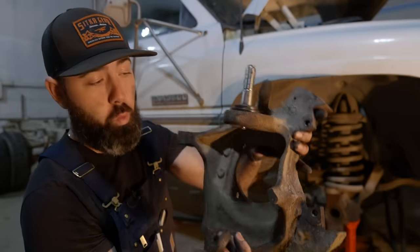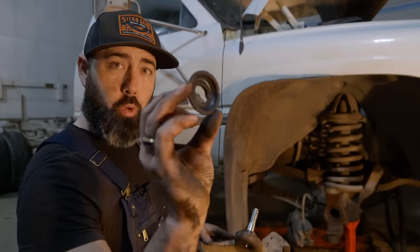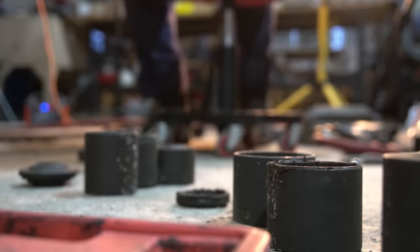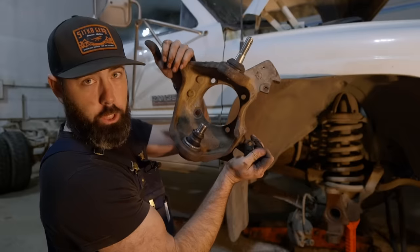Pressing them in was way easier than pressing them out. And the new ones even came with a little rubber. Always wise to use a rubber, especially on an old gal like this. She's seen some miles. Looking good.